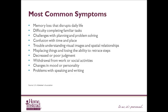According to the Alzheimer's Association, the most common symptoms of Alzheimer's disease include memory loss that disrupts daily life. You may notice more reminder notes, difficulty completing familiar tasks, trouble managing paying their bills or writing checks, challenges with planning and problem solving, often trouble following a familiar recipe, confusion with time and place. You may forget where they are and how they got there. Trouble understanding visual images and spatial relationships. There can be a hard time judging distance, for example, running into things, misplacing things and losing the ability to retrace steps. You can lose your keys, but you can't retrace the steps to find them.